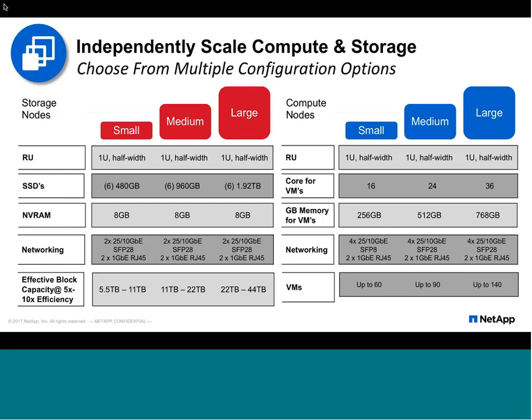Yeah, good question. So, thanks for the questions on the chat. Really appreciate those coming in. So you can start with any combination of small, medium, or large nodes. So generally, what people do will start with 4 small storage nodes and maybe 2 medium compute nodes, but it does depend on your day 1 requirement.